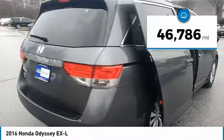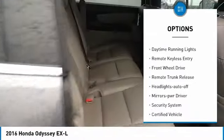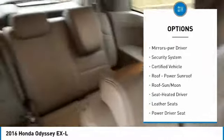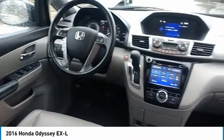Here are some of this vehicle's great options: aluminum wheels, heated side mirrors, traction control, daytime running lights, remote keyless entry, FWD, remote trunk release, headlights auto off, mirror memory, security system. Come see the car for yourself.